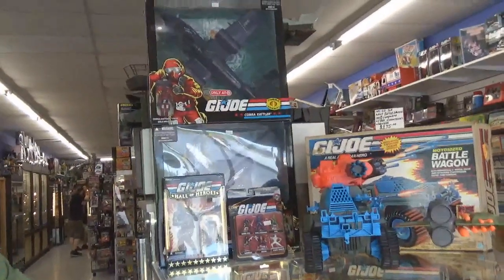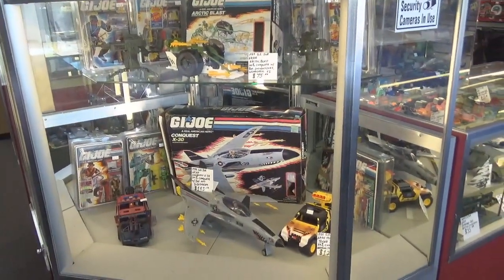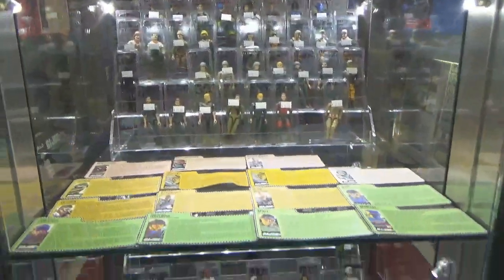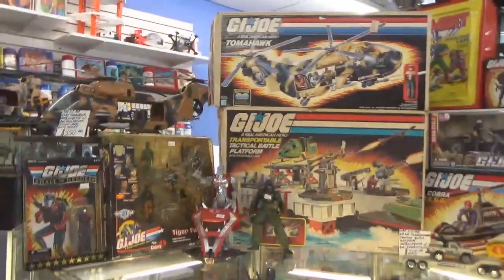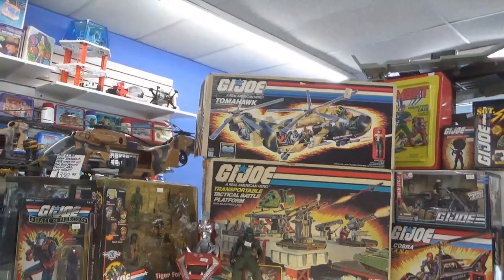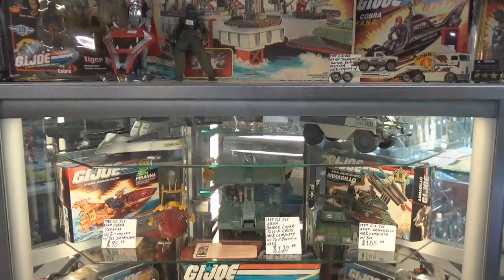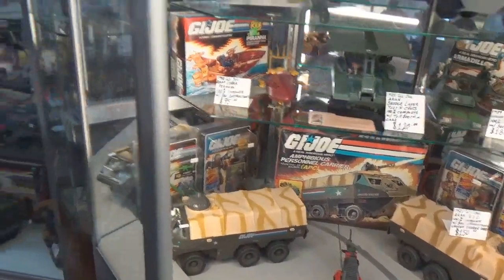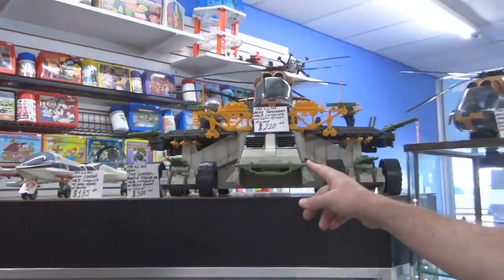Oh, let me get some of this G.I. Joe over here. Ooh, lunch boxes. You know how I feel about my lunch boxes. Oh, there's a battle platform up there. That's nice. Tactical battle platform. Some nice stuff here. I like that Piranha. This too. That's cool.